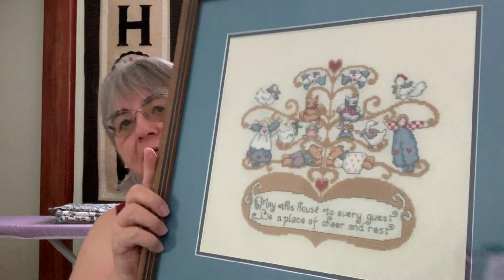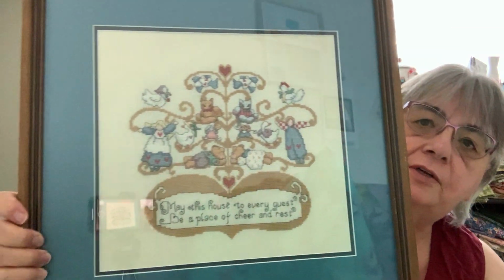There are some Etsy shops even that have the magazines for sale. The magazine is called For the Love of Cross Stitch. It's the 1991 edition, the designer is Peggy White, and the name of the pattern is May This House. I had to write all that down so that I remembered. So if anybody's looking for that pattern, that's the information I have for you.